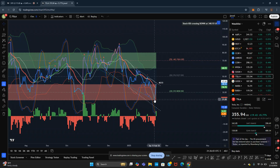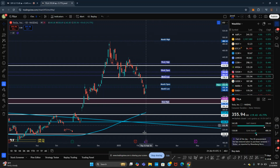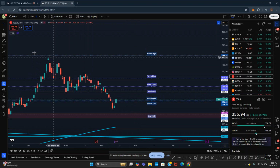looks like 3 drives of hidden bullish divergence, not confirmed yet, but it's very close to confirming on that. So you can see where this stuff is lining up. Okay, now Tesla's already made a pretty nice move, so people are going to look to take profit.